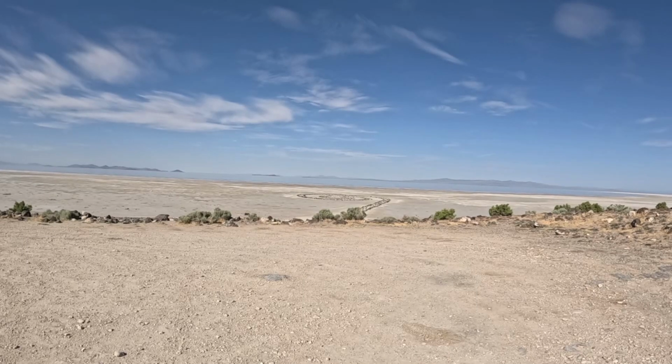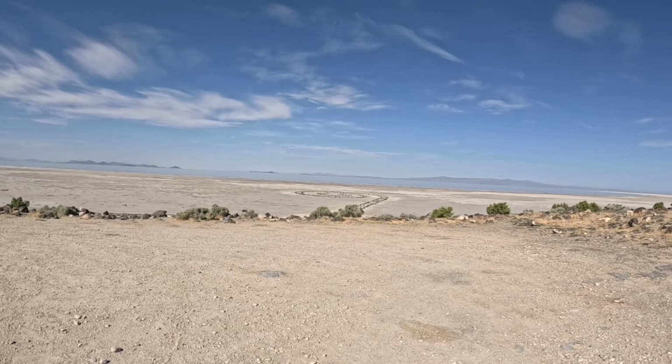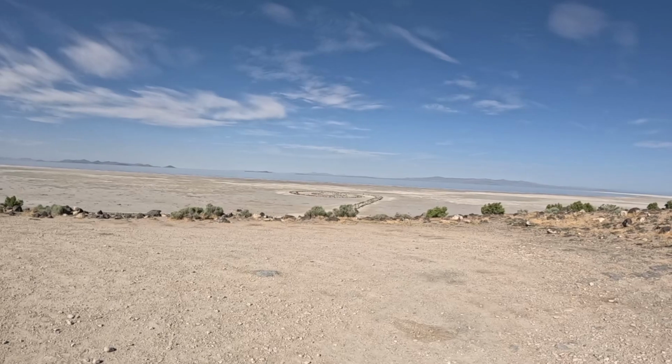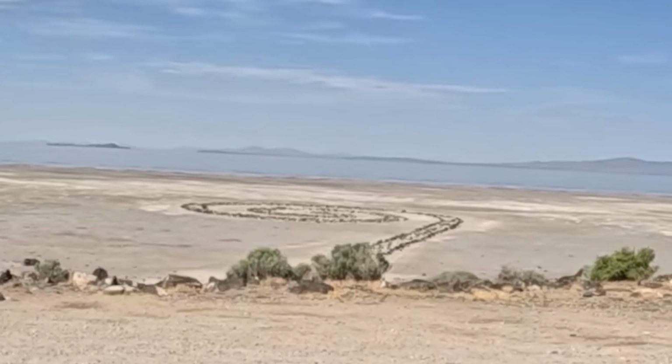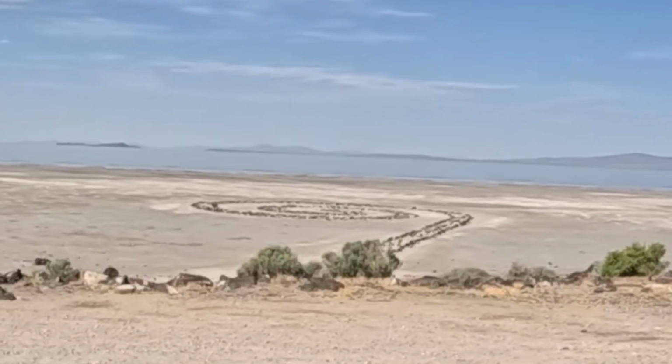This is the Spiral Jetty, a half-century-old art installation on the shores of Utah's Great Salt Lake. But let's just start with the elephant in the room. Isn't a jetty supposed to have water around it?